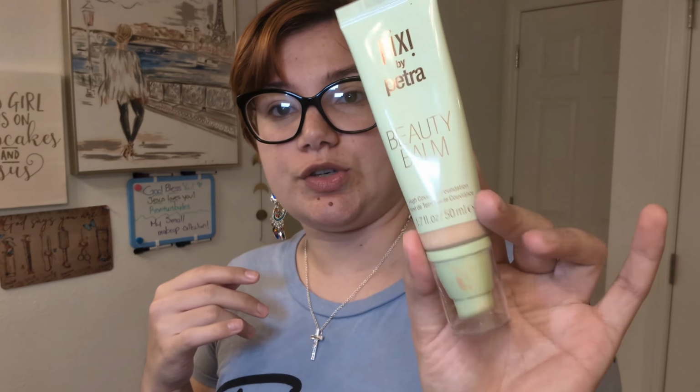Got these lashes, Flut Lash eyelashes. Don't remember where I got these from, so don't ask me. I really don't. Then this is like a random one. I have this Dewy Blush Glossy Cheek Tint from Ciate London. Never used this before. I think I used it once and I was like, I don't like it.